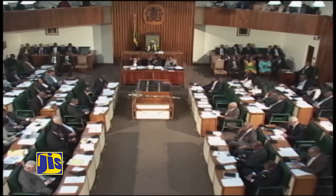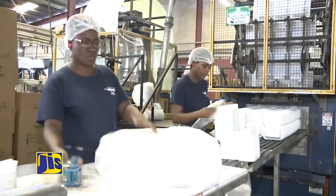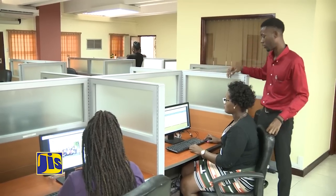The survey is beneficial to policymakers, curriculum developers, students, job seekers, and employers who can use the information to assess imbalances in the labour market. Labour market intelligence is also utilized to better position the LMIS to meet the needs of clients.